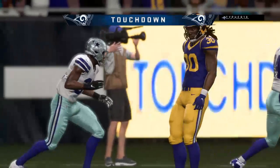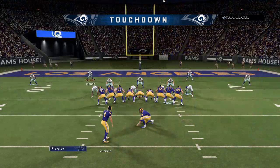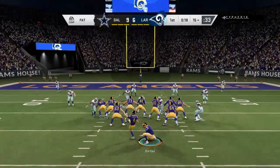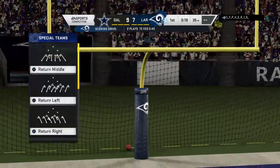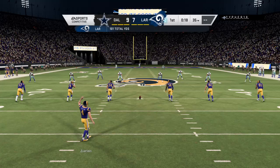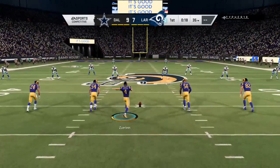Take this one in for a Rams touchdown. Todd Gurley, 73 yards, as his guys are on the board here in this first quarter. Zerline connects on the extra point, and the lead is down to 2. Now after the touchdown, it's Zerline. He'll kick it away.